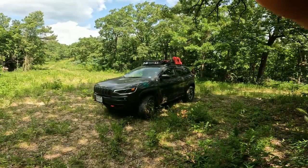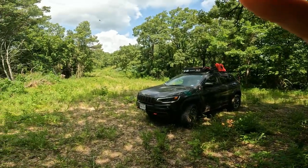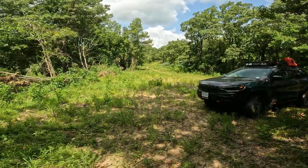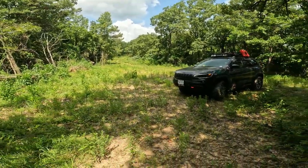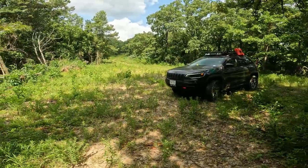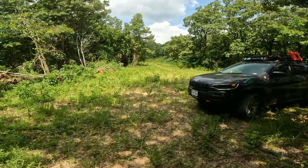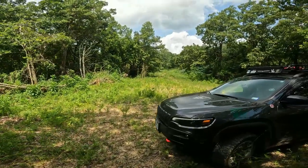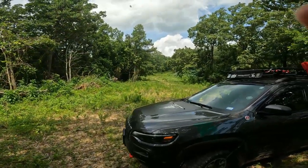Okay, we're on section three of Dutch Mountain, and it is pretty grown up. We found this nice open area right here. If a person wanted to, or needed to stop for the night, you could pop up the rooftop tent, or there's room for a ground tent if you had to. But just be aware that the brush is thick and tall.